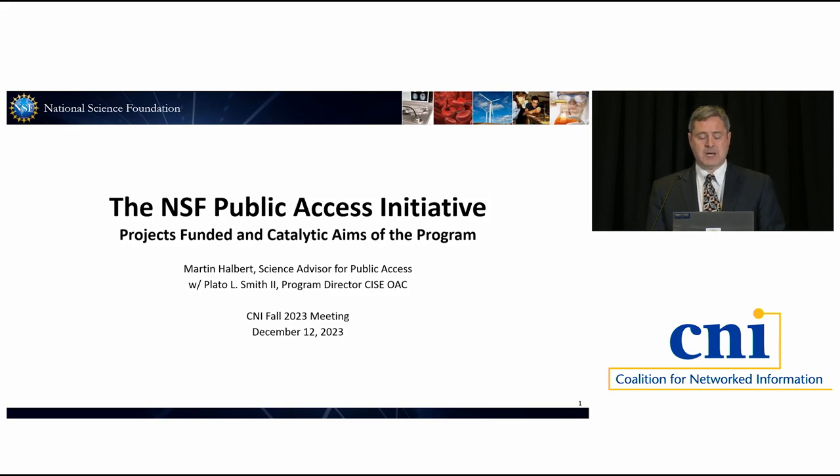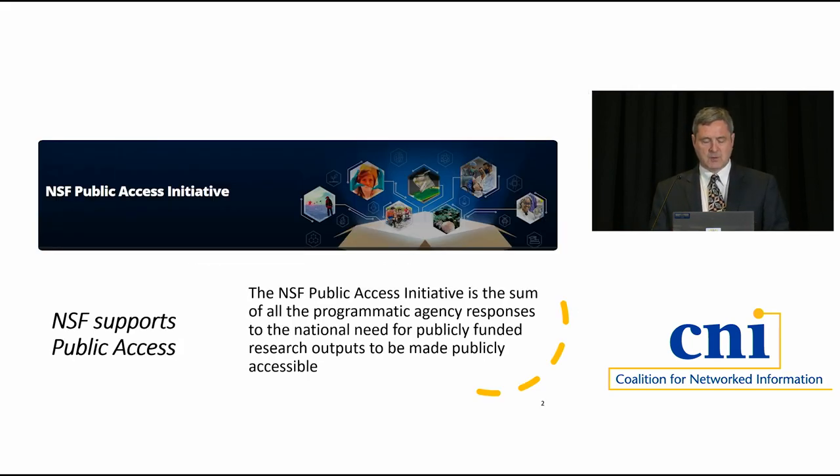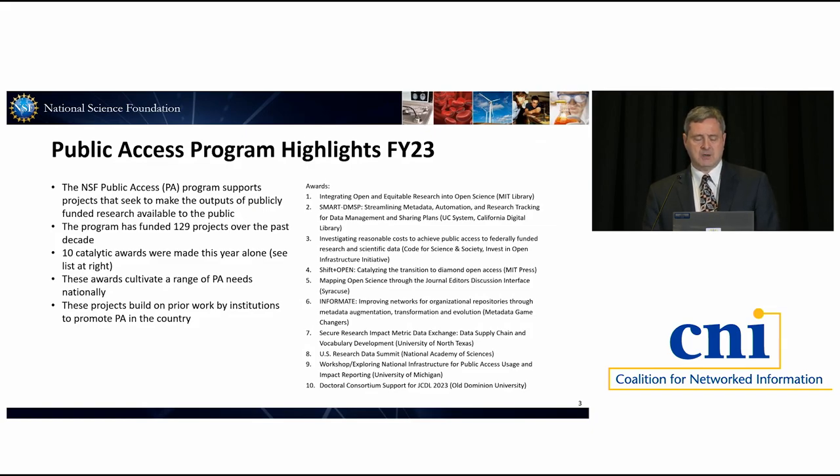With this session, what we would do is illustrate concretely what the program has led to. While the NSF program is the sum of all the programmatic agency responses to the national need for publicly funded research outputs to be made publicly accessible, NSF's Public Access Initiative does a lot of things, like we run the agency public access repository, the NSF PAR. We do a variety of things, but today we wanted to feature awardees from the program over the years, some representative and catalytic projects that have been funded.